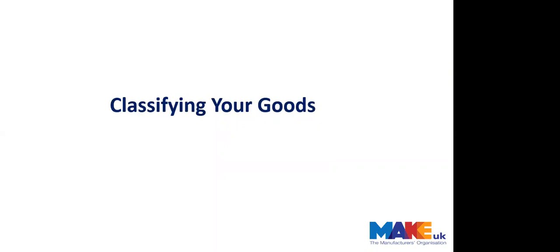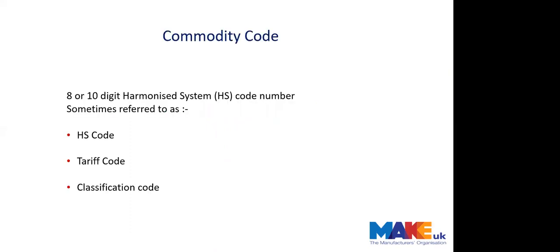So the key areas that you will need to be aware of once customs start looking at the compliance of any international trade business. The first thing to start with is the commodity code. This is really the foundation of all that comes afterwards. And that's establishing what the commodity code for the goods that you actually deal in is and making sure it's accurate. It's an 8 or 10 digit harmonized system code number. It has different names, sometimes referred to as HS code, tariff code, or classification code. But in most cases, commodity code would be the term that businesses will use to describe what it is.